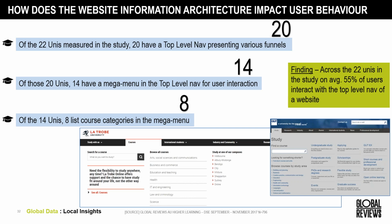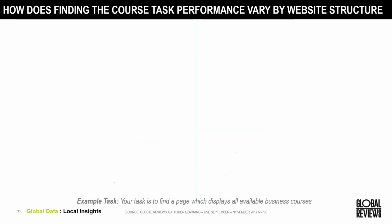Another finding: across the 22 universities, 55% of users interact with the top level nav on the website. So when we look at the way students interact with the website for this task, over 50% of users prefer interacting with the top level nav, and if they are not able to find any further options, they start scrolling further down on the home page.